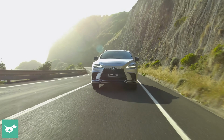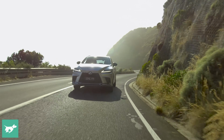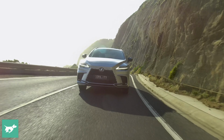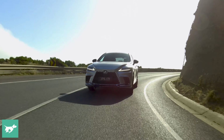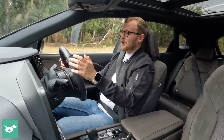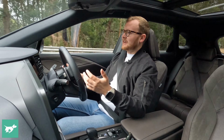And one of the reasons I'm excited is because virtually every new Lexus or Toyota model that we've tested over the last few years has been a pretty significant upgrade over the car that it's been replacing in terms of driving dynamics, mainly ride quality and handling.